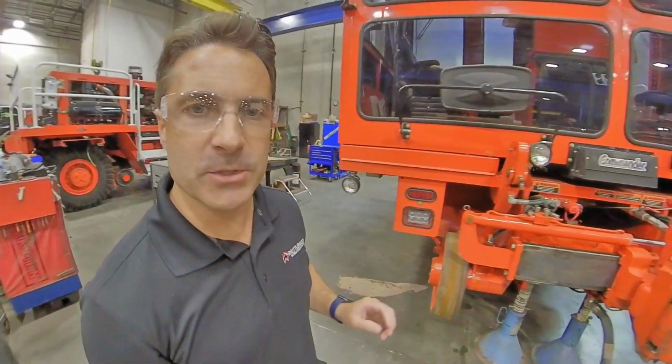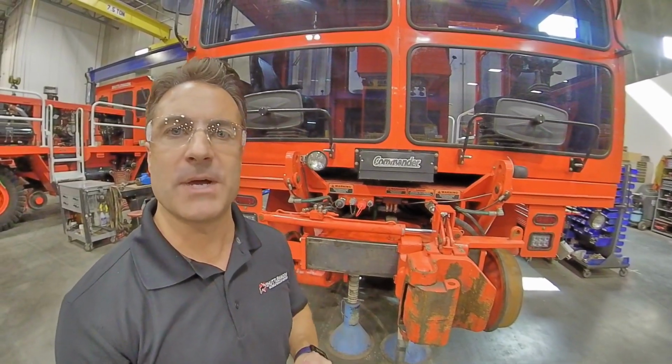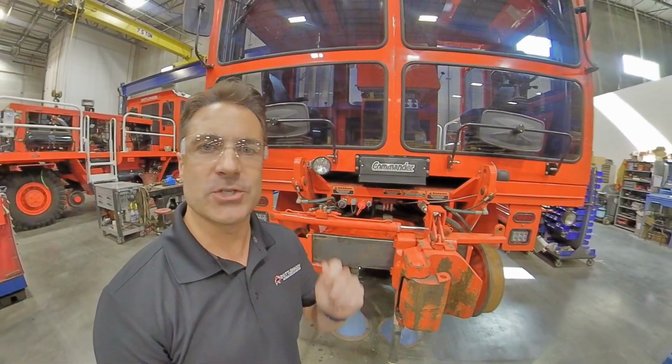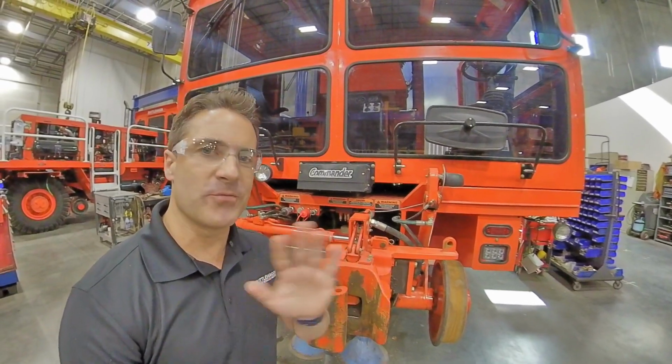We're here in Kansas City at Shuttlewagon headquarters in the repair and service area. This is a 2012 SWX 420, and I'm going to tell you the 5 reasons why you absolutely want to buy a certified used Shuttlewagon. The first reason is we buy the absolute best units that are available on the market.